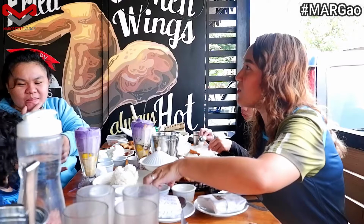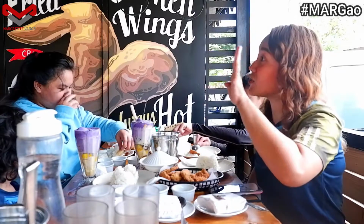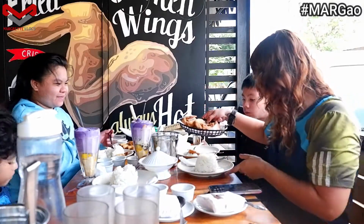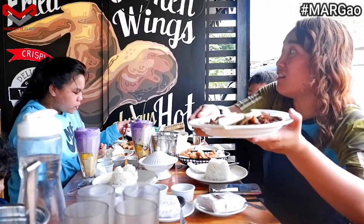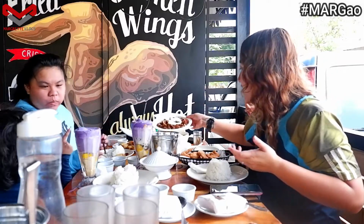I think I tasted two flavors last time. So today they have all the flavors? Five. Which one is missing? The honey mustard. So they don't have the honey mustard today, but we'll be tasting their four flavors. And they also have bistek. This is bistek Tagalog, right? Yes. Their bistek Tagalog is good for sharing, 180. 175. Okay, so I'll taste this.